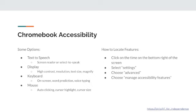Built into a Chromebook, without needing to add anything or do anything else fancy, there are a lot of accessibility features built right in. Now, you have to turn the settings on, and there's a little slide here that tells you how to locate those features. But a Chromebook has the availability to use text to speech, meaning your Chromebook will read all of the text on a page out to you. It will read the screen, it will read the menus, it will read all of those things for you.